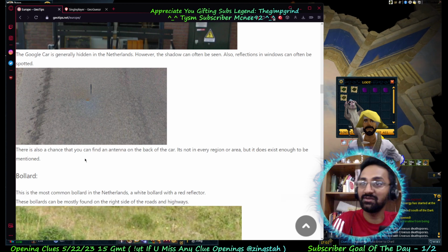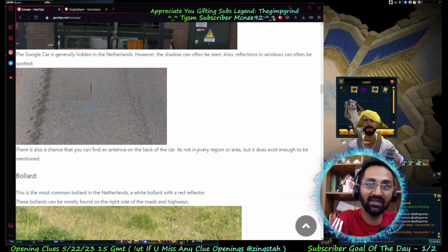How you doing, Alt-1? Okay, there's also a chance you can find the antenna on the back of the car. It's not in every region, but does exist. Enough to be mentioned.